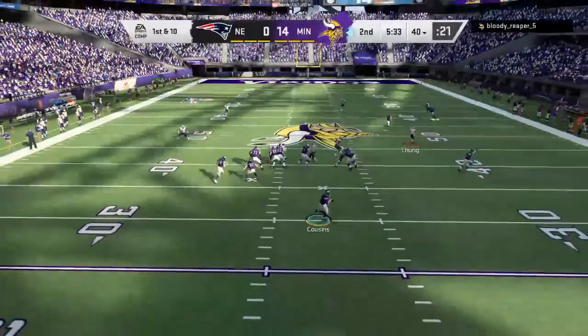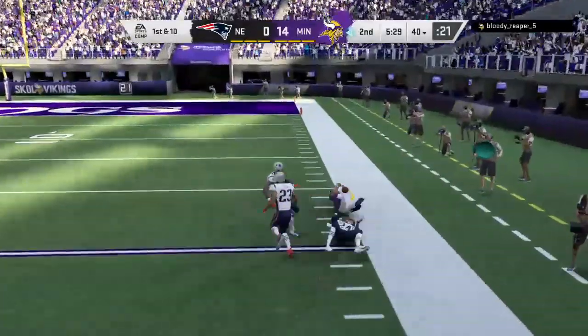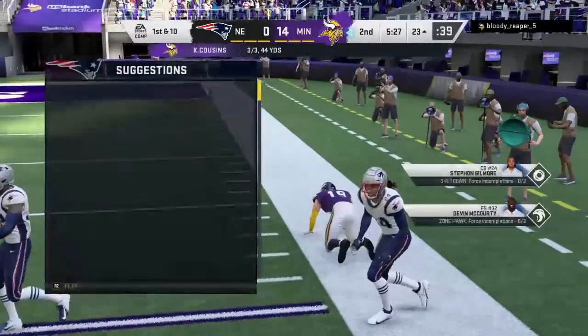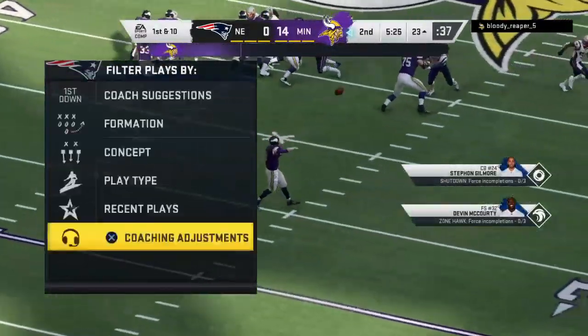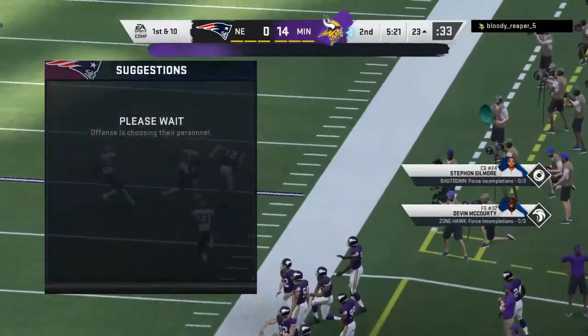First down. Here's Cousins. That one into the hands of Thielen, complete. And he goes down, but not before getting this inside the 25. 36 yards on the play.